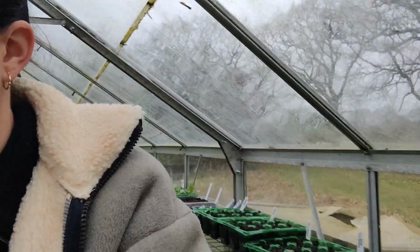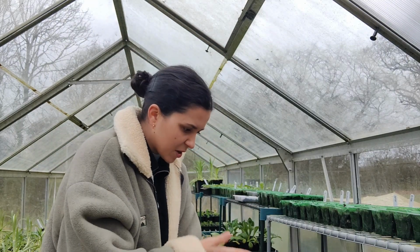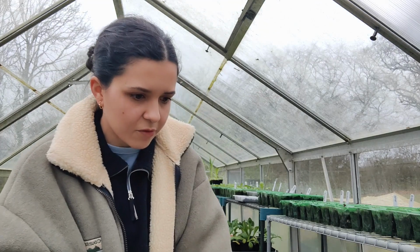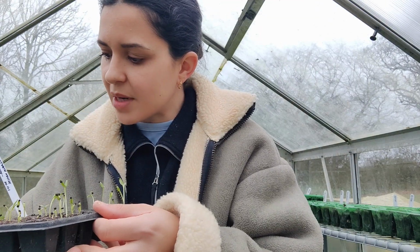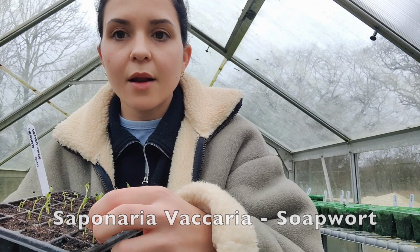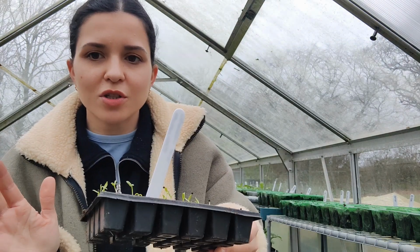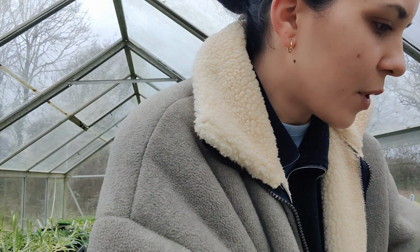Let's move a little bit further down the greenhouse. So over this side, what have I got? It's kind of lots of the same really. More Achillea, but obviously different varieties. I've grown some Saponaria because I went strawberry picking last year and they had some in a vase on the counter and they were just so beautiful. So I thought I'm going to give those a go. I've not grown them before.